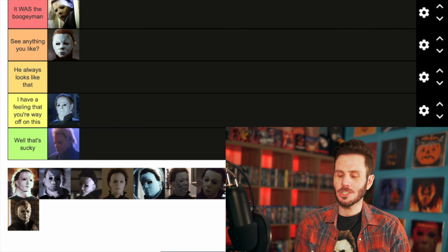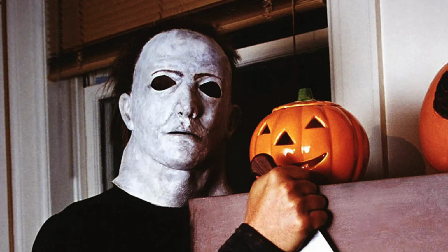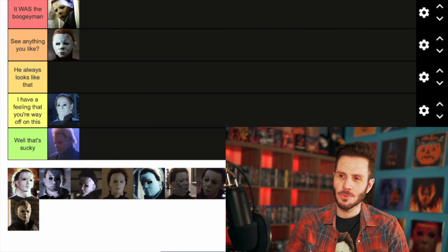And this one, I mean, this is the one that's called so many things. People say it looks like Nicolas Cage. They say that it looks like Mark Zuckerberg. I probably shouldn't have to explain at this point that Halloween 5 is a guilty pleasure, and I kind of take comfort in all of the badness of that movie, and the mask is one of those things.